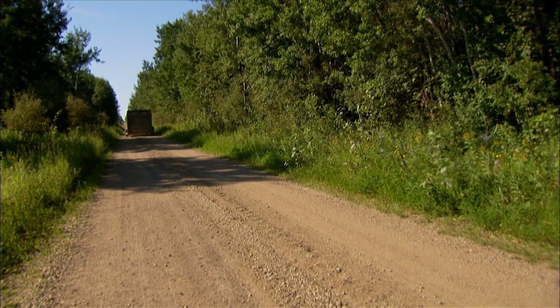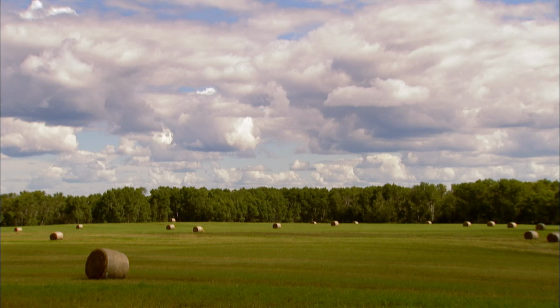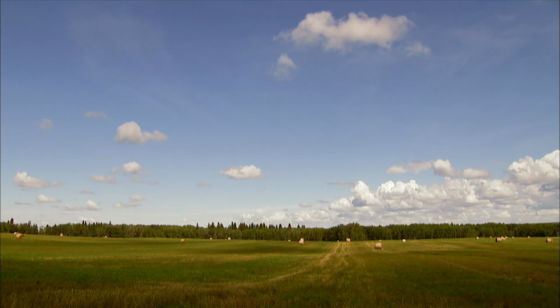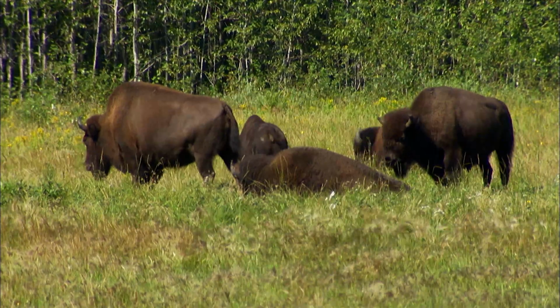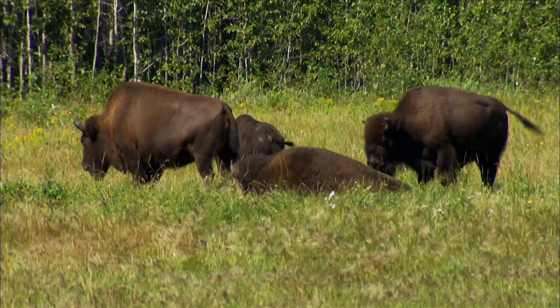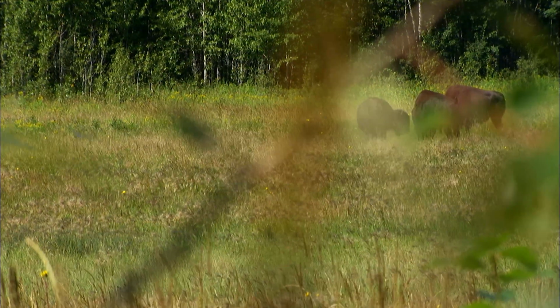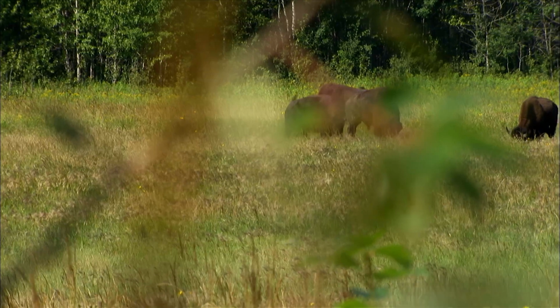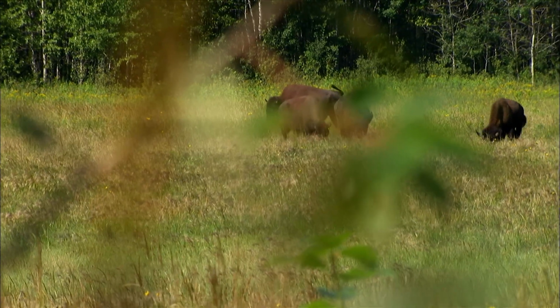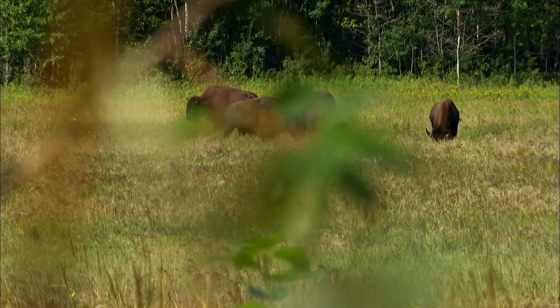There was a time when the plains bison roamed the prairies in complete freedom. Since then, their habitat has shrunk considerably. Today in Canada, there remain no more than 4 herds living in the wild or semi-wild, along with a few small groups in captivity, representing in total around 1,000 head of bison. The Committee on the Status of Endangered Wildlife in Canada classifies the plains bison as an endangered species.